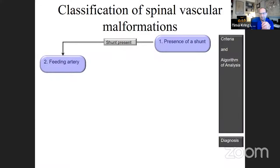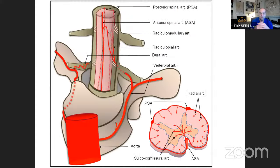So in our algorithm, our first question is: is a shunt present, yes or no? Look at dilated vessels, use non-invasive MRA, dynamic MRA, and have a look at your ASA injection, whether there's stasis in the vessel. This will help you to identify whether or not a shunt is present. Okay, once a shunt is present, we'll now have to identify which vessel it is that is feeding the shunt.